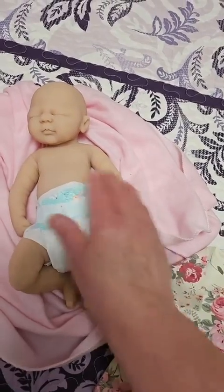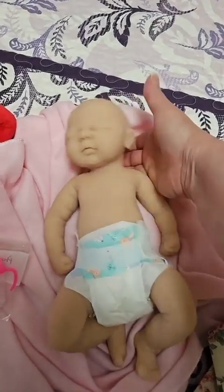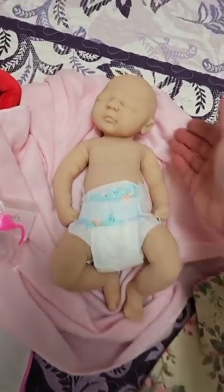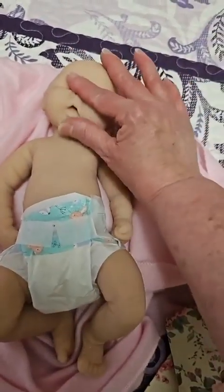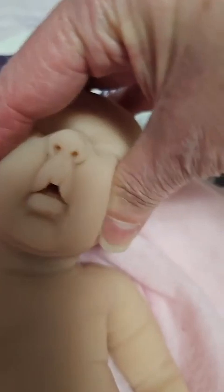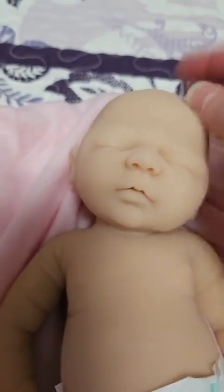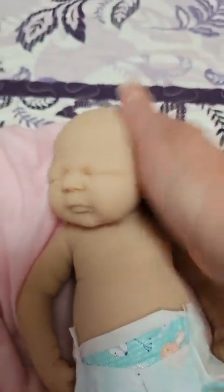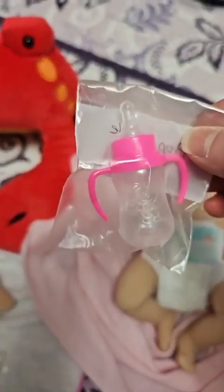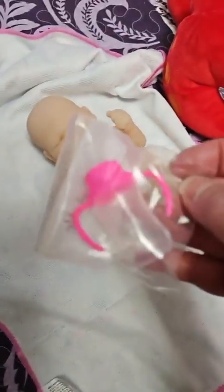But anyway, Iris is a 14-inch, very chubby baby. To give you an idea of size, she's about the same size that Cookie was, that I did a while back, Cookie by Elsie Rodriguez. And so Iris has an open mouth. Let's see if I can squish it open so y'all can see. She has a little bit of a tongue in there, it's not separate, but it's slightly sculpted in. And she's a sleeper. And she's really sweet. And then I grabbed these little bottles, prop bottles. I don't know if I'll use that one with Iris. It may be a little bit small for her, but it's a perfect size bottle for this next silicone baby.